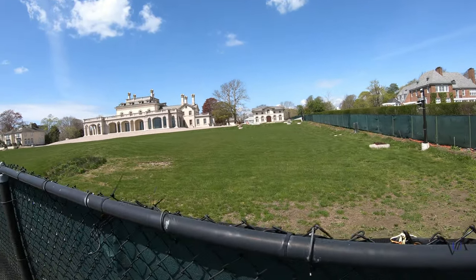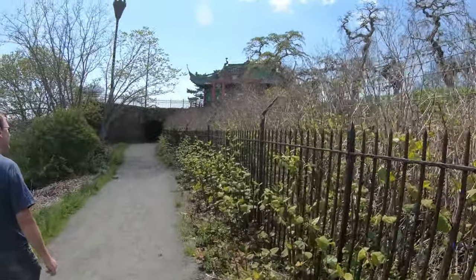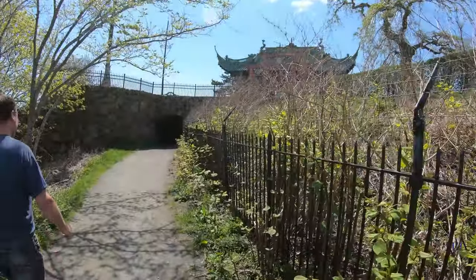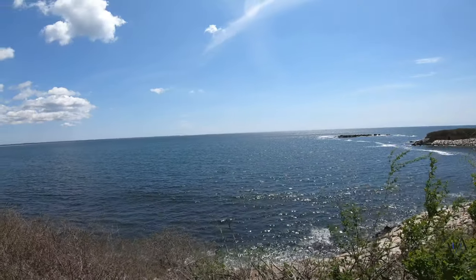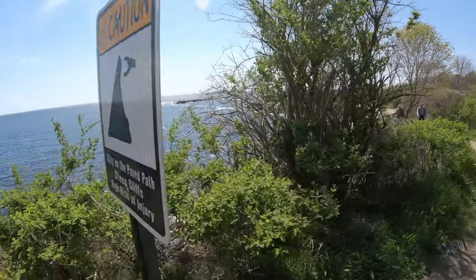The house costs a couple bucks. So we go from palatial mansions and palaces to the Chinese tea house, complete with a cave. Oh, tea house. That makes more sense. Complete with a spooky looking cave. It's properly creepy too. Which is cool.